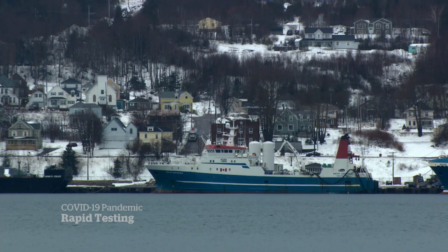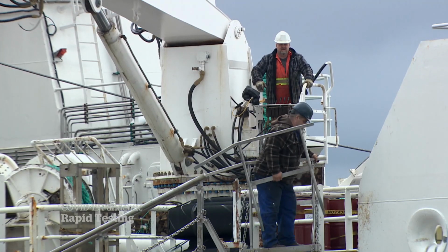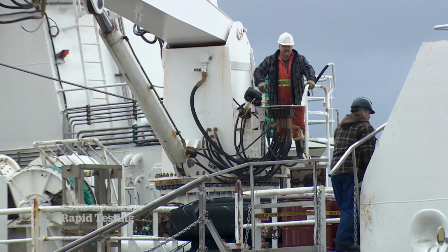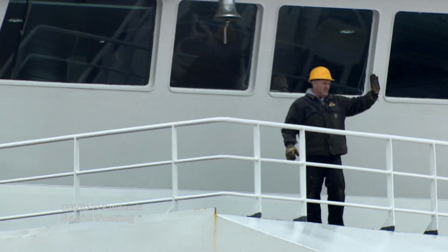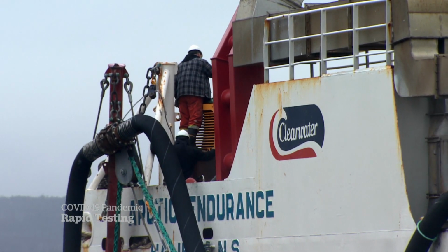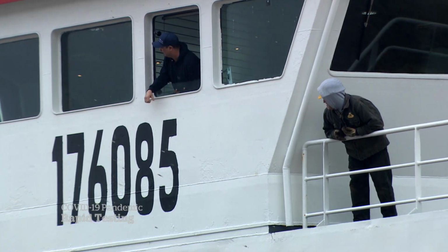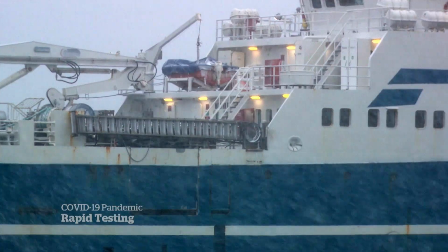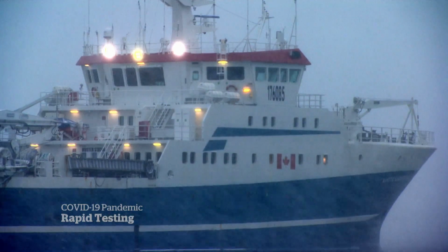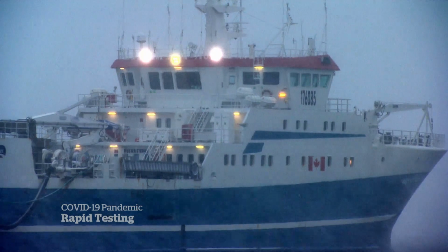Back in Nova Scotia, most of the crew of the Arctic Endurance is on board, ready to set off from Mulgrave for more than a month at sea. Everyone's test came back negative, and while the results here took hours rather than minutes to get back, they are more accurate. So while the weather can turn, at least on the COVID front, the coast is pretty clear. Joanna Rumiliotis, CBC News, Toronto.